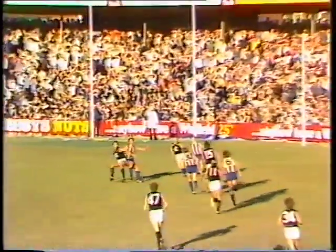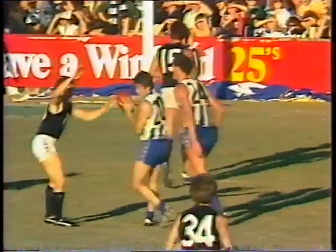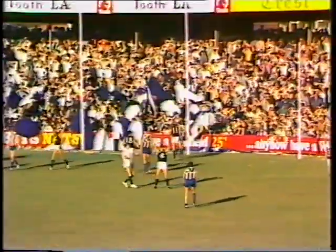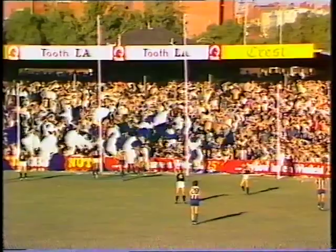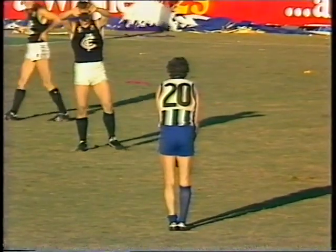Greg too fast for Fitzpatrick. Up towards full forward. There's a North Melbourne mark to Schimmelbusch, Wayne Schimmelbusch. And his brother Darryl has played better than him today. Darryl's been in everything and he's just about copped everything too. Schimmelbusch is 35 metres out on a slight angle, not to speak of. And we're almost into the time-on period.